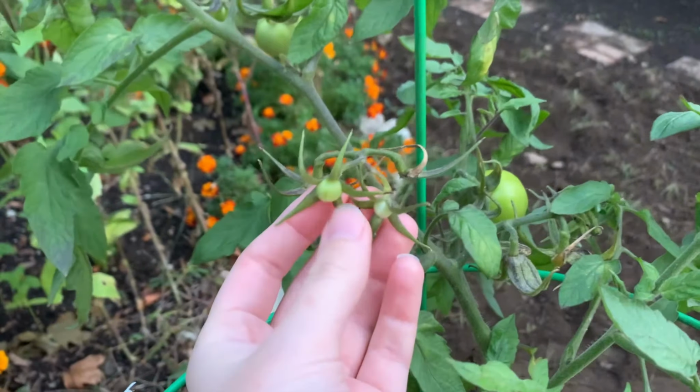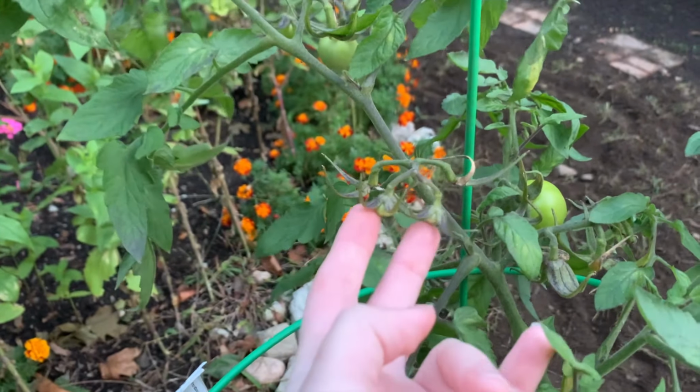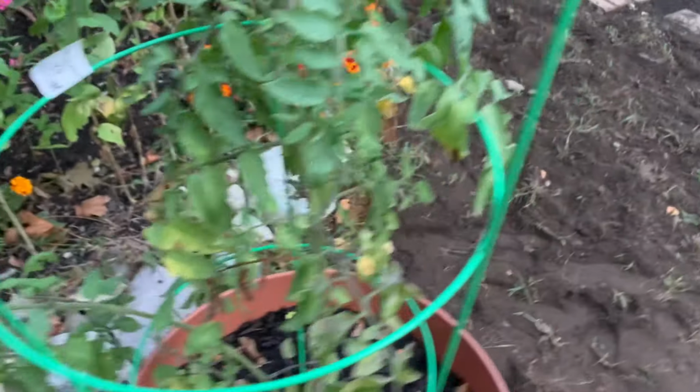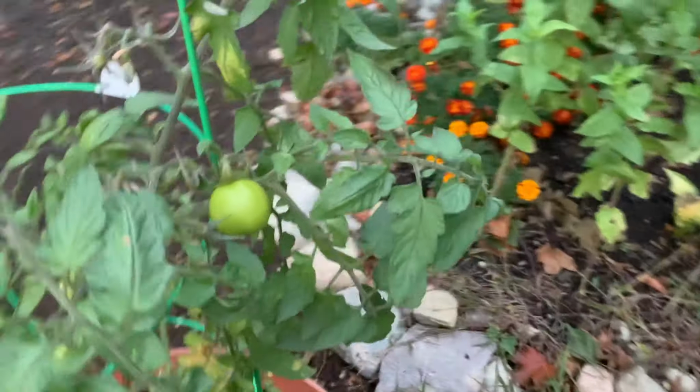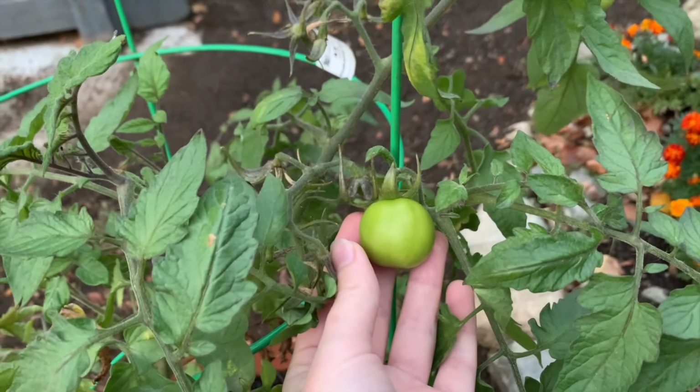Although I think these are the same ones that I showed you guys last week, and they haven't really grown, so they're probably not going to get any bigger. But at the very least, isn't this so exciting? Oh, I'm so excited for this, friends. All right, well, I guess I'm still going to be giving you guys tomato updates for at least next week, right? Because it's still growing pretty well, isn't it?